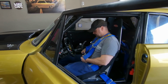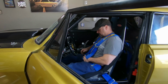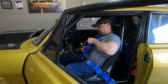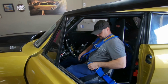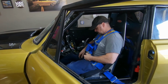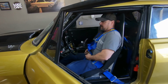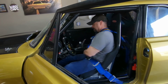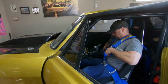This is why I want to get cam locks, because trying to tighten all this down without these here is hard to do. Trying to pull these, it's a whole lot easier to do the cams first and then put these on. Yeah, I like my cam locks. I like these because they release easy and they're easier to put together. I definitely don't like having to do this first. And you've got to get new belts anyway because they're out of date.